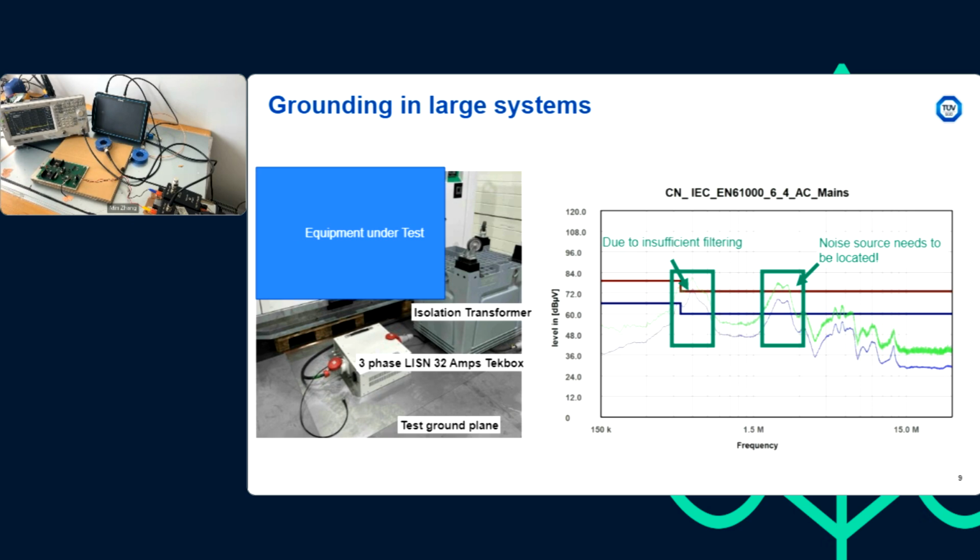In terms of the EMC test setup, we have a 3-phase LISN, and we have an isolation transformer, and we set up a test ground plane. Because if you want to repeat or create a benchtop test setup, always make sure that the first thing you do is get that test ground plane, right? We know that the test ground plane is important, as we showed you earlier on. Okay. Anyway, so this is the conducted emission result we got. Clearly, it failed, right? And it failed at 2 frequency points, okay?